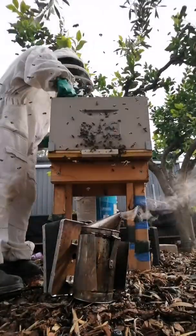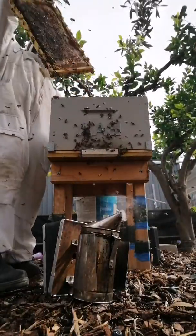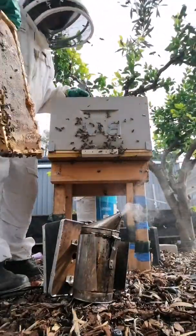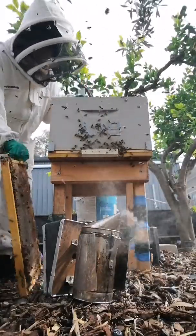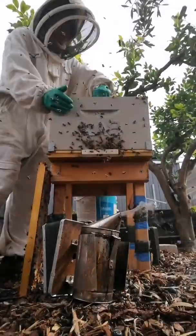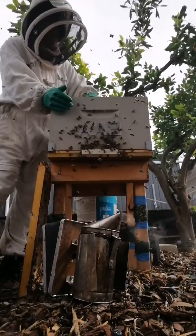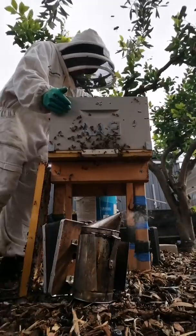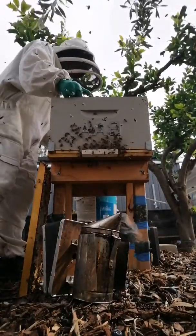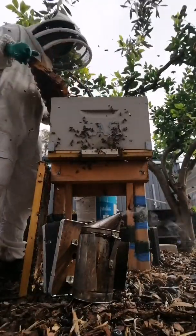Okay. Honey. That's just honey. Pure honey. Lovely honey. Place it on the side and do the same thing. Put your hive tool in between, move it with the key. All I want to see is brood. That's honey. And that's brood. Let me show you.